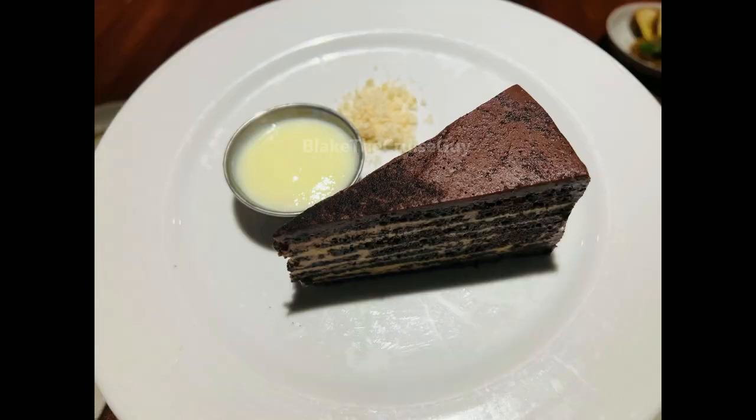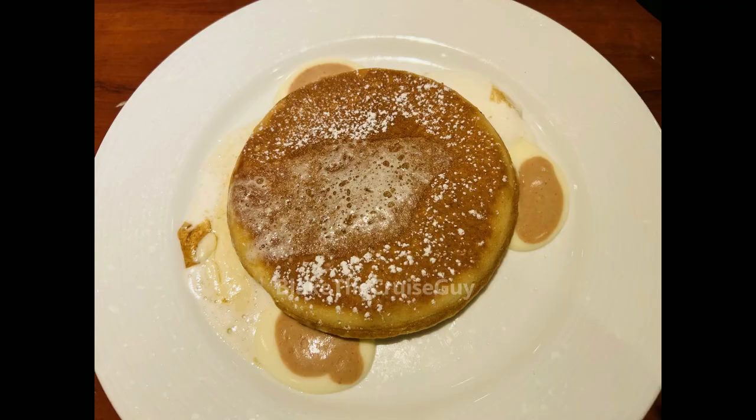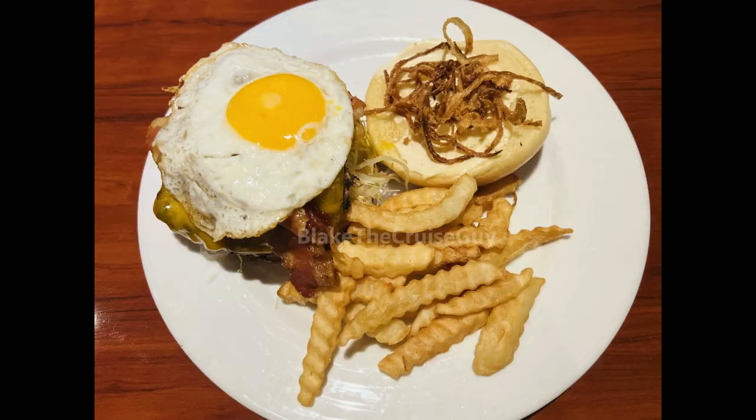I met with the head chef on the Carnival Breeze, and he made for me the most popular Seaday Brunch menu items. Here is a quick glimpse of all the food before we take a look at the menu.